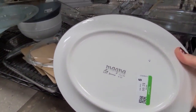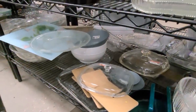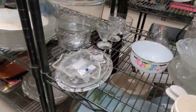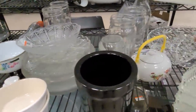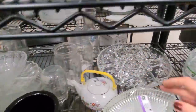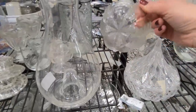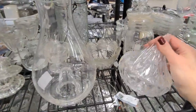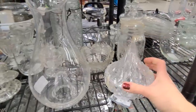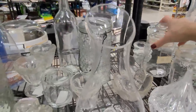That one fooled me. I thought for sure that was a vintage platter. Modern reproduction in vintage style, which incidentally is very, very popular at the moment. Very trendy is vintage style. This is a little Hershey Kiss trinket box. Again, surprisingly, they don't sell for enough profit to make it worth picking up.